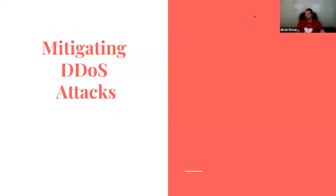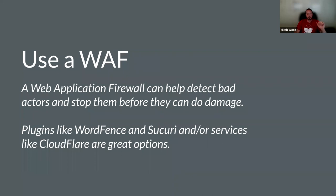So we're going to talk a little bit about mitigating DDoS attacks. This is where someone's just trying to overwhelm your server with all of these requests. Here, again, we have plugins like WordFence and Security, and Cloudflare, which is not a plugin, but a service that's basically a layer between people coming to your site and actually getting to your site. It provides an application firewall that can stop people before they even get to your site. WordFence and Security are plugins, so the requests actually have to come to the site before they can be handled. WordPress is handling the blocking of those requests, even though they've already hit WordPress. Whereas with something like Cloudflare, it can block a request before it even loads up WordPress.